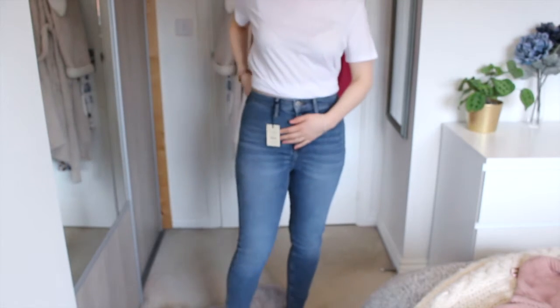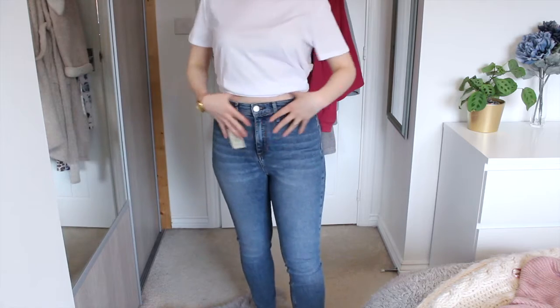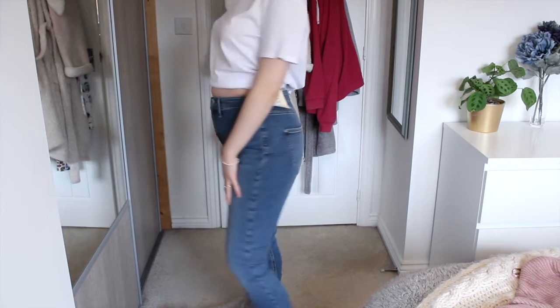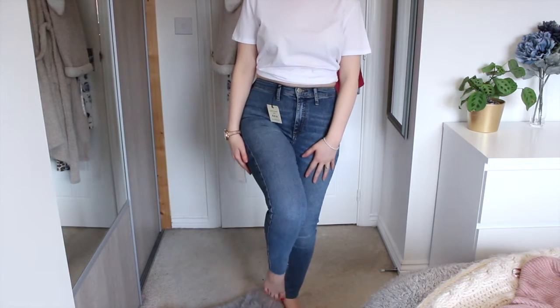They are the perfect amount of high-waisted. They go just above my hips and cover my belly button. Fitting really nice over the bum and just tight fitting, and they cut off just at my ankle too.